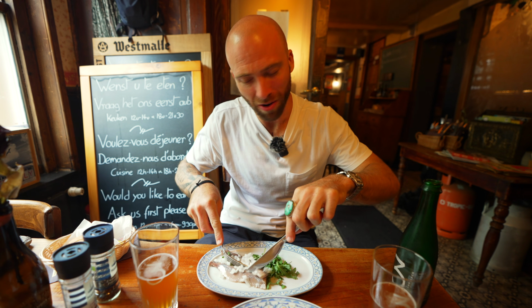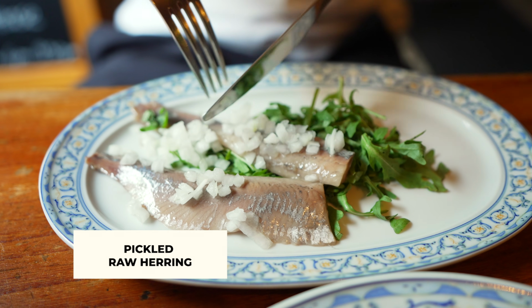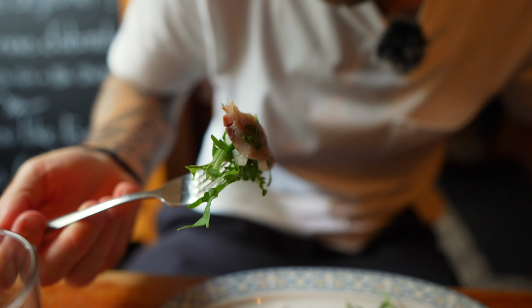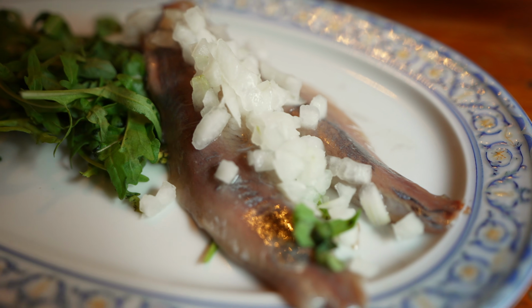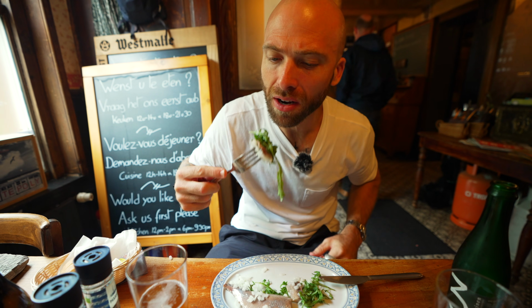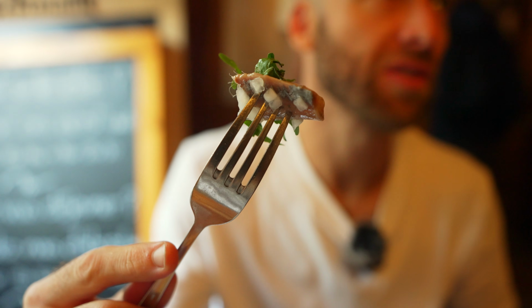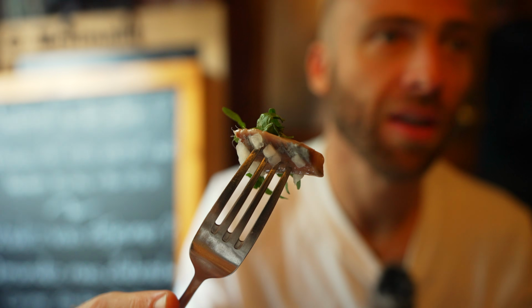I've never had raw herring. And this is only in season for like 6 weeks. And we're very lucky, got here yesterday. Let's try it. So tasty. Got a nice contrast, nice fresh salad. It's almost like a ceviche, but it's raw. And this is actually a Dutch dish.